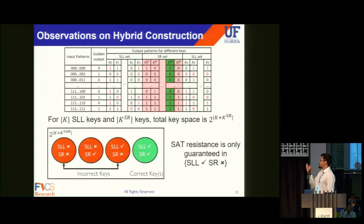One thing to note here is that when the XOR keys, which we term as SLL keys over here, are wrong, you have high output corruptibility, which means the SAT-resistant behavior that I talked about in the previous slides, you don't really get that in the first two key spaces. But in the two key spaces after that, you get the behavior that we talked about, where the discriminating ability of an input pattern is very limited. If you feed this entire circuit to a SAT solver, it's going to have a hard time because these key spaces ensure that your circuit is resistant.